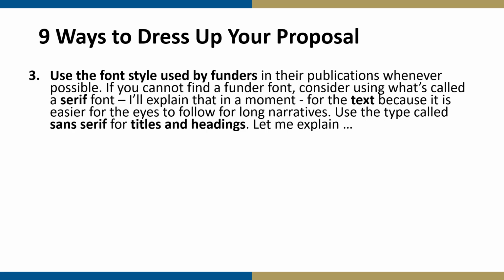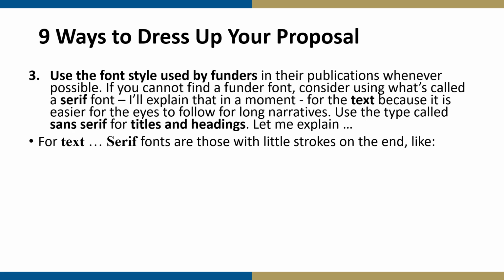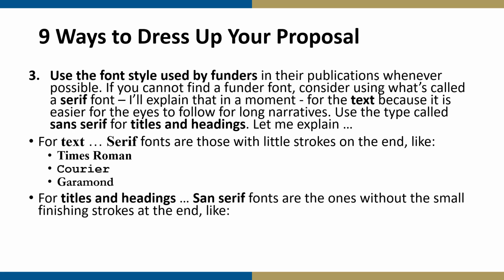Number 3. Use the font style used by funders in their publications whenever possible. If you cannot find a funder font, consider using what's called a serif font, and I'll explain that in a moment, for the text because it is easier for the eyes to follow for long narratives. Use the type called sans serif for titles and headings. Let me explain. For text, serif fonts are those with little strokes on the end, like Times Roman, Courier, and Garamond. For titles and headings, sans serif fonts are the ones without the small finishing strokes at the end. Those are like Arial, Tahoma, and Verdana.